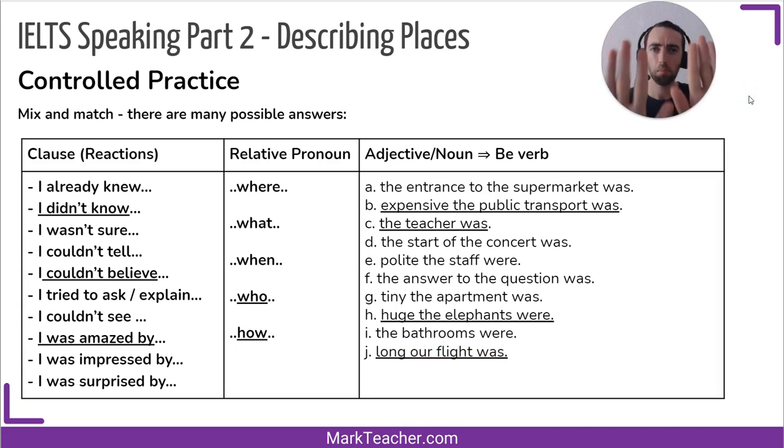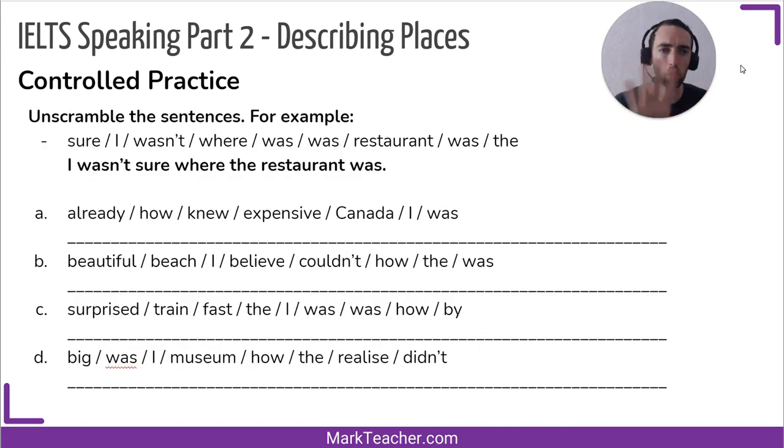I recommend pausing the video here and making your own combinations. There are many different combinations you can make here, and practice saying them out loud so you can really experience how it feels. If you're ready, we'll continue. One more quick activity. I took these sentence structures and mixed them up. Can you put them back into the correct order?